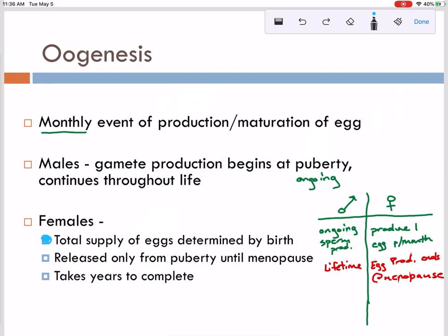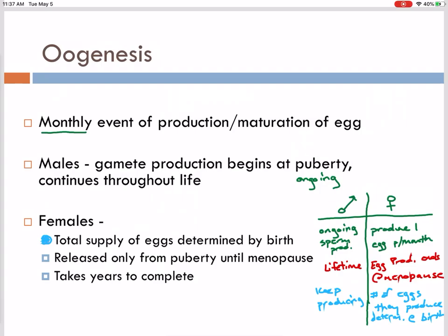All right, last difference I want to point out here is that we can see that in the female, their total supply of eggs is determined by birth. So in other words, the number of eggs that a female will produce is determined at birth. And this is different from males because males will basically just keep producing. And I don't want to say it's unlimited, but it kind of is. We're going to find out that they produce millions of sperm each day. So in other words, males, they just keep producing sperm.